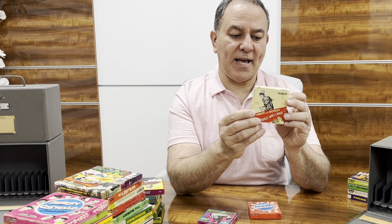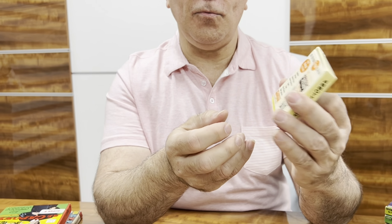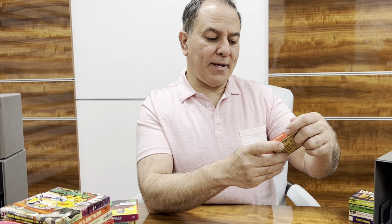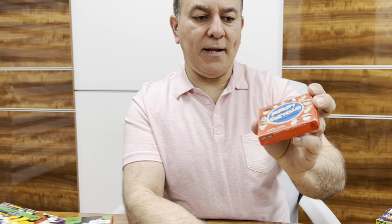And this is one of the classics, Abbott and Costello. And in the back, it would say that if you would send in for the film, you would get a 300 selection. This is Abbott and Costello. So now I got one Abbott and Costello. I got Abbott and Costello commercials. Oh, no, I'm sorry, comedies. That's my other Abbott and Costello film. Again, this one is 8mm.